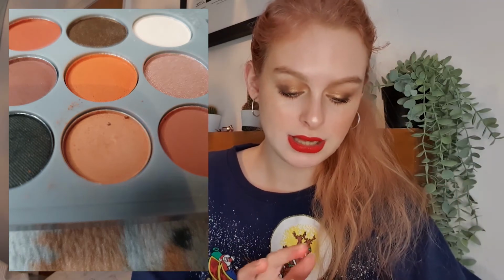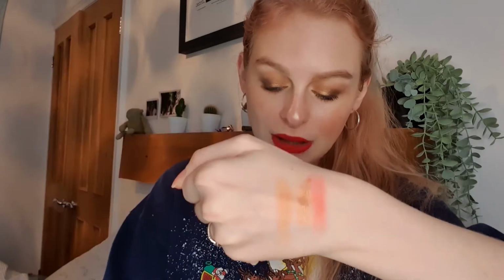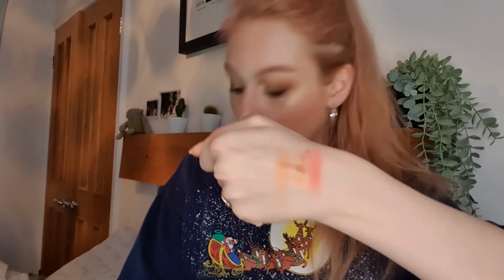Such a nice basic camel brown shade. I've actually been using this quite a bit just while experimenting with this palette, and it's a nice easy shade. Those two will, in fact, all of these could go together. That would be an interesting video. Would you guys like to see me do a video using all of these shades together?